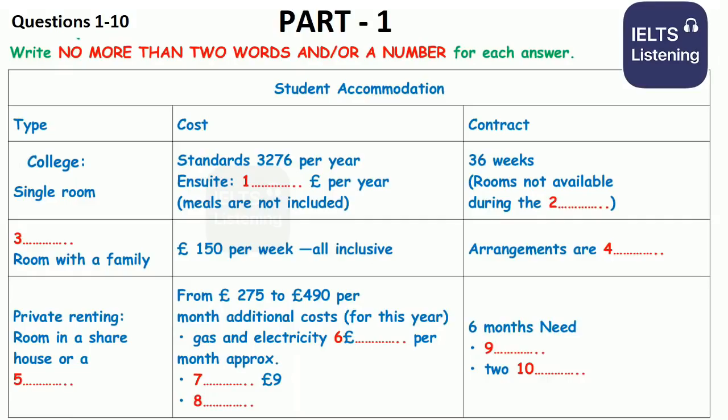Is there a contract? Do you have to stay for the whole year? No, it's flexible. It sounds really good, but I'm not sure. I really want to be a little more independent.